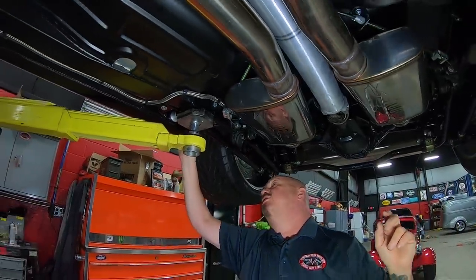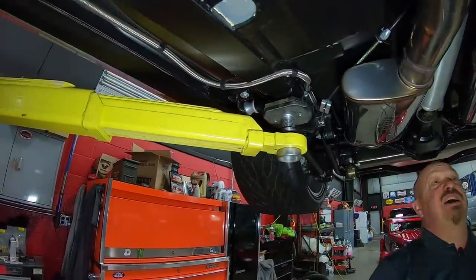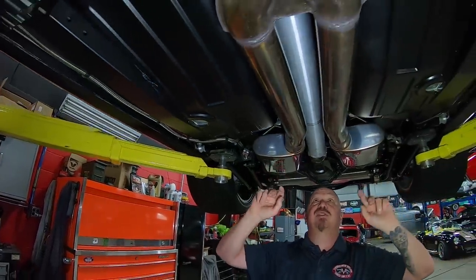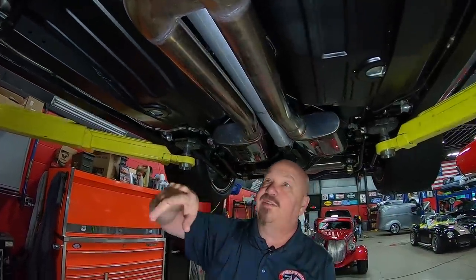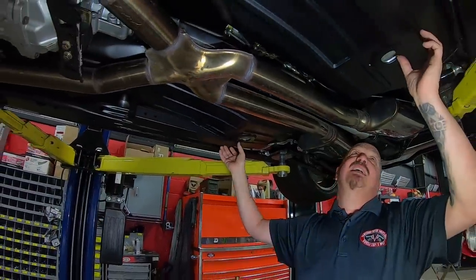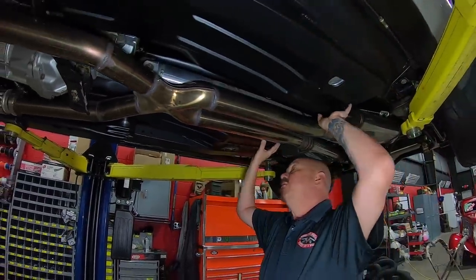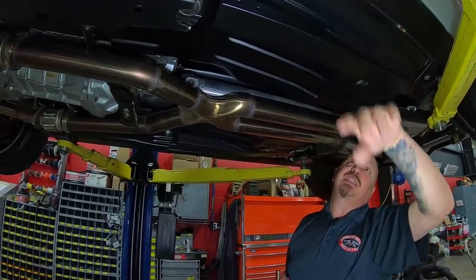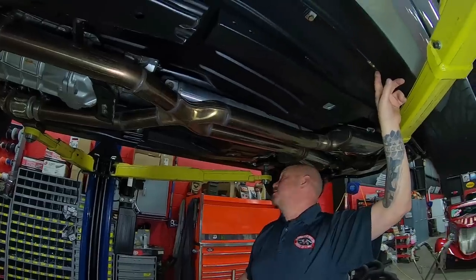The pinch weld looks great. Everything under here is amazing. All this is stainless steel. These are MagnaFlow mufflers. Looks like aluminum drive shaft here. We got an X-pipe here. We've got frame ties here buried right into the floorboards. Floorboards look like they're brand new. Bottom side of the rockers are nice and clean. Of course, the brake lines are brand new.